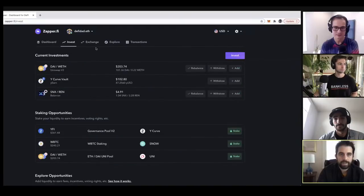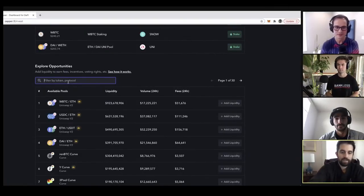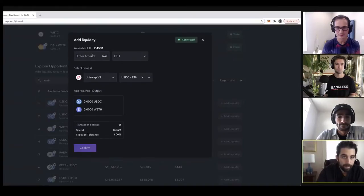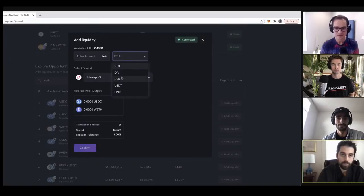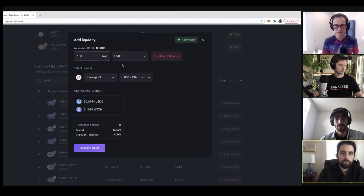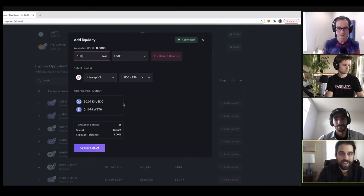The other side of the coin is being able to use a Zap. Here I could look for a liquidity pool, let's say with USDC. I've got the one here for Uniswap, and I can add liquidity using one of the tokens actually in the pool, like USDC or Ether, but I can also use the most liquid stablecoins and tokens in DeFi, like DAI, Tether, Link, Wrapped Bitcoin. If I were to go in with, say, Tether, Zapper will swap out my Tether and split it 50-50 into USDC and Ether. This is a lot of manual work that all of us had gotten used to over the last few years, and it's now been consolidated into an automated money software.